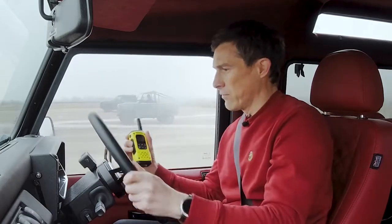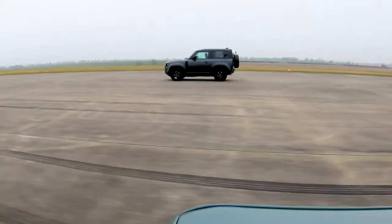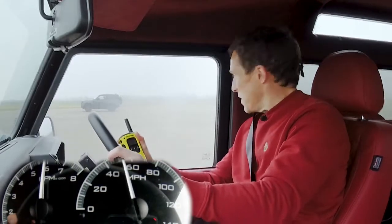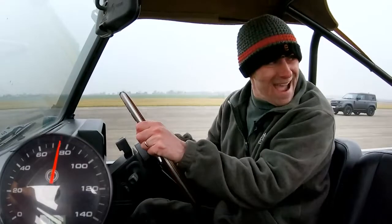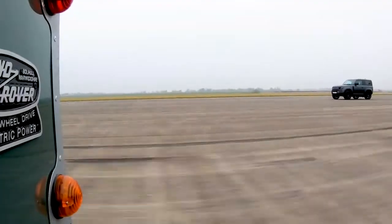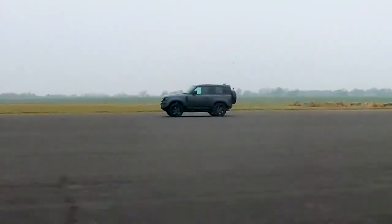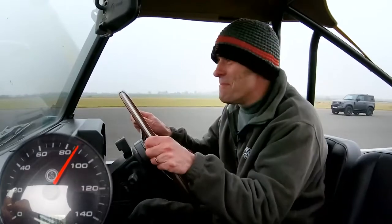Okay, now we're going to have a rolling race from 30 miles an hour. I'm going to call it in. 3, 2, 1, go. Kick down, so you can get to the half mile first. Richard is off, of course. There we're going. Come on. Can I pass him? This is the quarter mile. Get back.